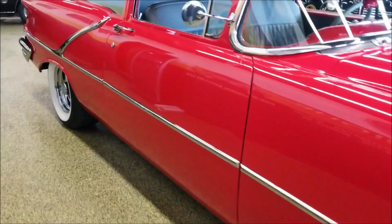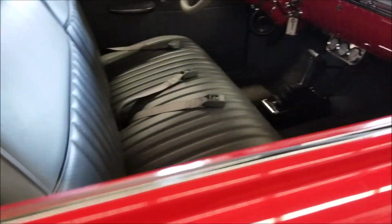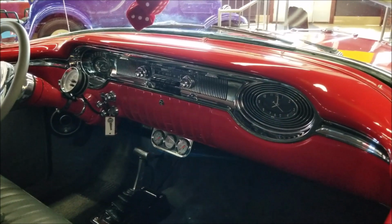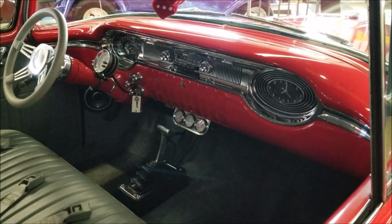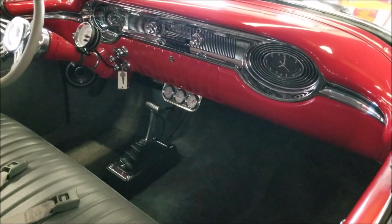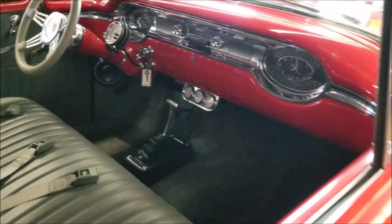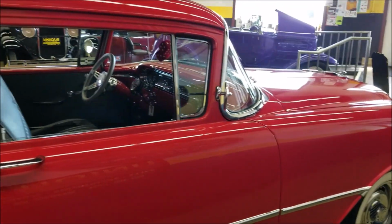Has a custom stereo put into it that is hidden underneath the original stereo, behind the glove box door, so to speak. That's where the stereo is put. You can see they retained the majority of the original dash there. Get the B&M automatic shifter on the floor, a couple aftermarket gauges underneath, and of course the tachometer. See the speaker down below in the kick panel. So speakers on both kick panels and then in the deck. Very nice install on this.